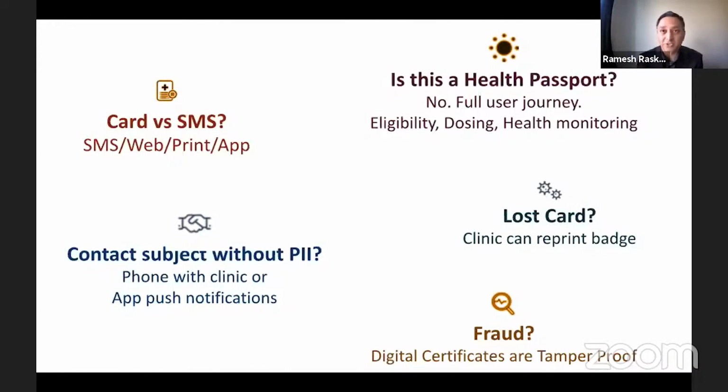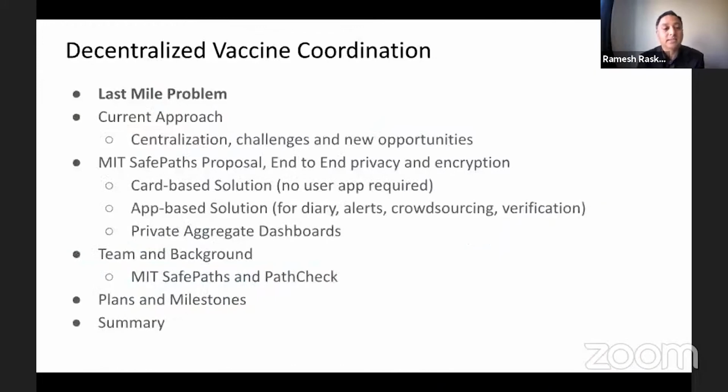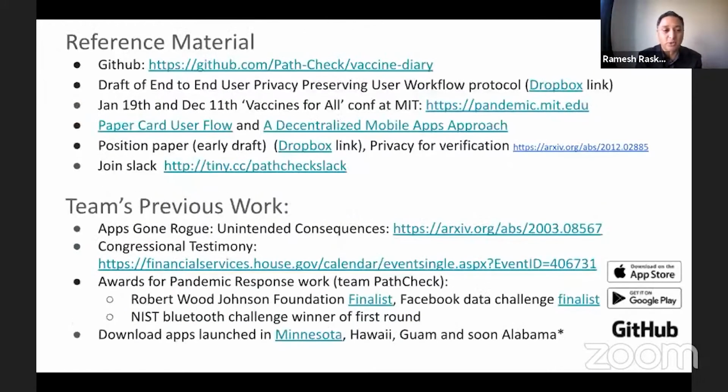What if the cards are lost? How do we solve that? And we can go into the detail. And is there fraud? Can these coupons or badges be given to other people? And of course, these certificates are tied to your government-issued ID. So there is minimal chance of fraud. So these last mile problems is what we're talking about here.